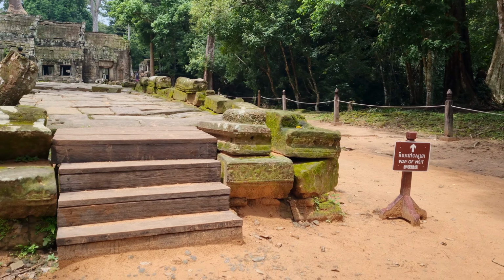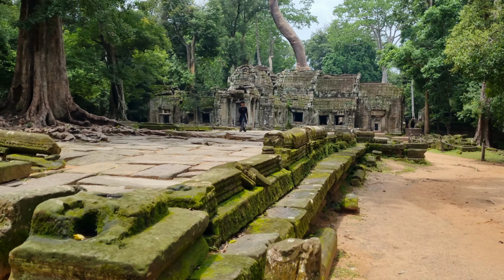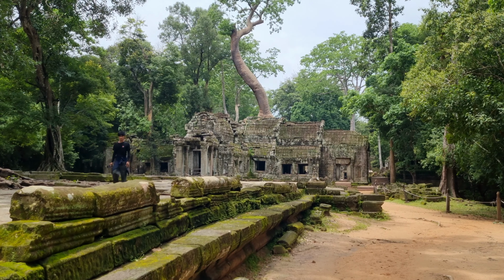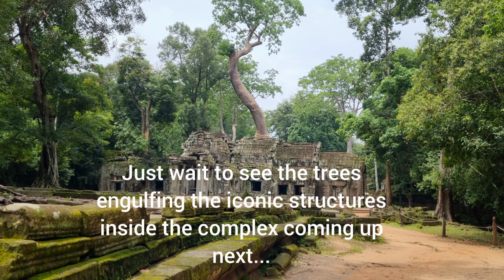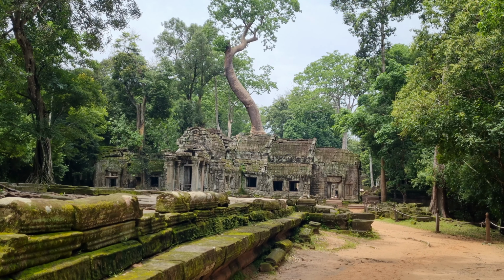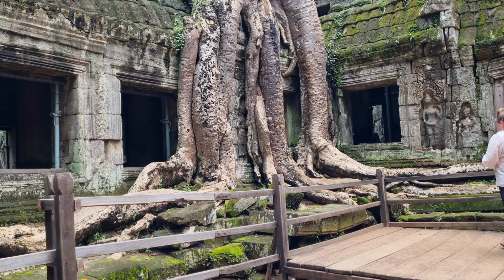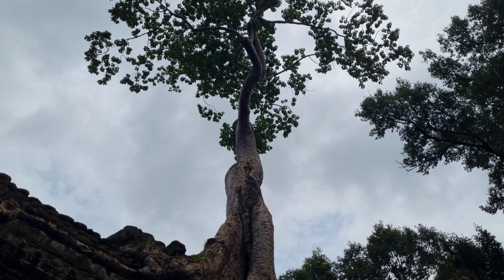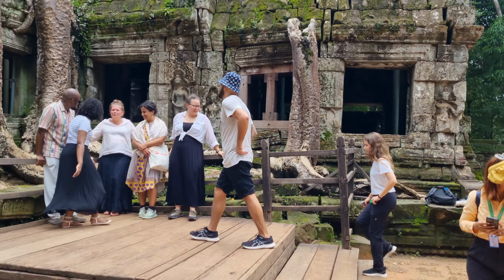Way of visit. They're marked all over, so you could clearly walk around the complex. And I'm following instructions. And you can see all these trees growing out of the stones, literally between the stones, embracing the stones, part of the structure. That's what's made Ta Prohm so famous. If you watched that movie, you'd have seen Lara Croft jump out through the window somewhere here.